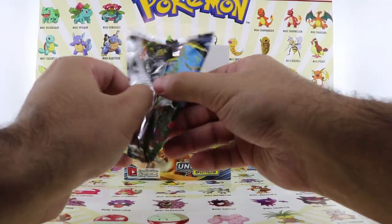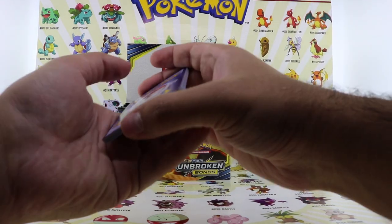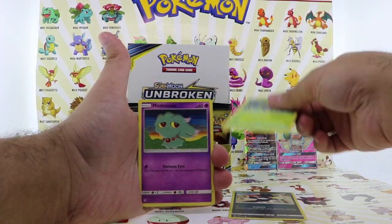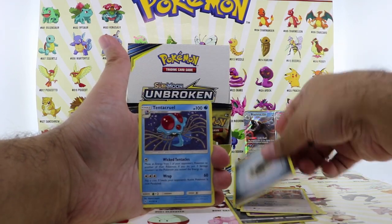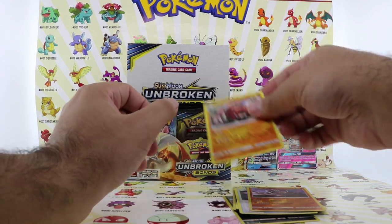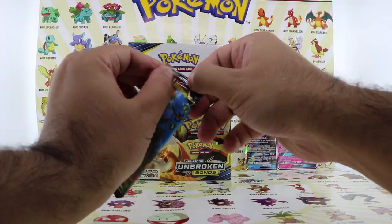Next pack. We gotta go a little faster, guys, because this video is gonna be really, really long. We got a Murkrow, Oddish, Cradily, Glameow, Energy, Tentacruel, Ultra Forest Kartenvoy, Dusk Stone, Rhyhorn Reverse Holo, and a Rhyperior Non-Holo Rare. Next pack.